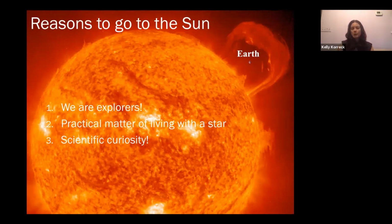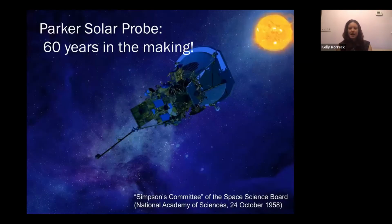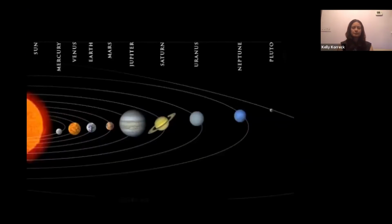So Parker Solar Probe, the mission that I've worked on for over a decade, was actually 60 years in the making, a little bit older than I am. And it was first thought of or written down in the Simpson Committee report in 1958. And that's when they said we should go to every planet in the solar system as well as the sun in order to study it and really understand it. It also founded NASA. So NASA was founded over 60 years ago.